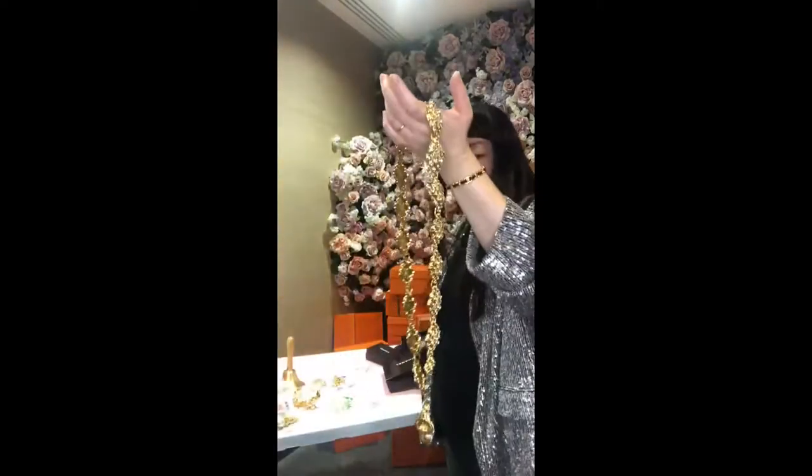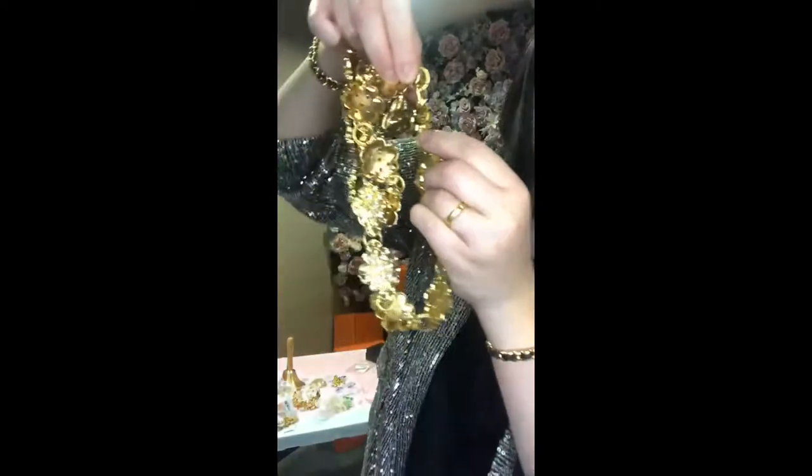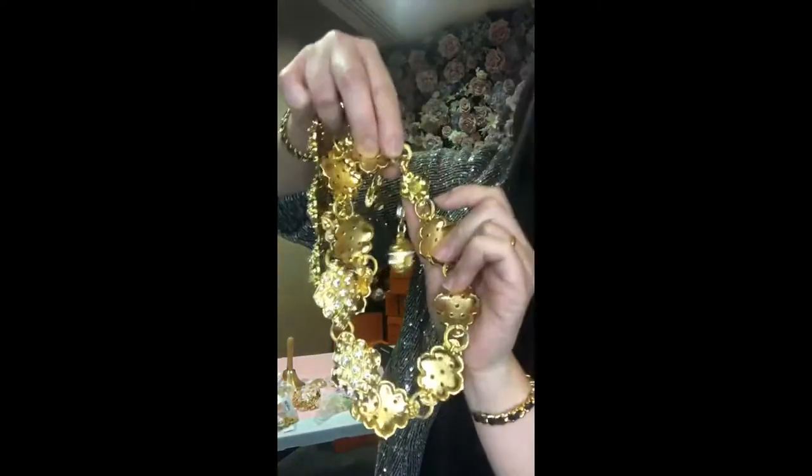So this piece, has it got the year? I know it's got the year inscribed. Where did I see it? I know it has a year date on this. Ah, this is really old actually. I'll have to show you. This round, can you see the round Chanel inscribed logo?